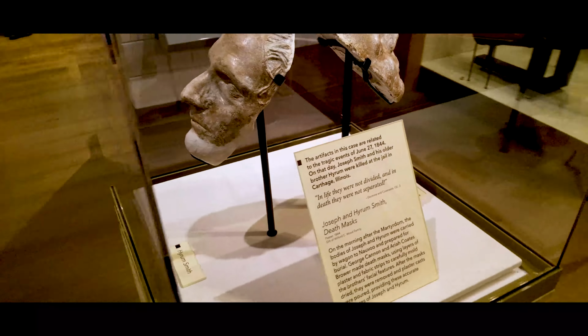We are done with the Church History Museum. Pretty cool to learn about the history of the Mormon Church, how it all happened, and how they got here. Got started too. Yeah, so kind of a cool thing. Now we're heading over to Temple Square. No idea what that is, but we'll find out when you guys find out.